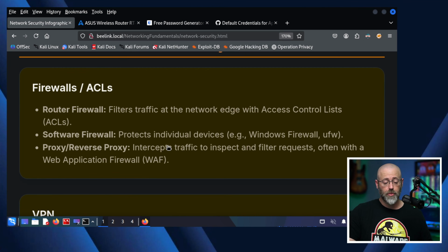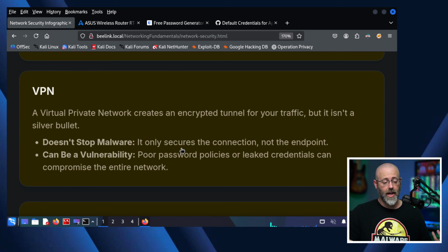Proxies or reverse proxies. These can intercept traffic, inspect it, and filter requests, often used with a web application firewall. We love a good WAF. These are always very nice.